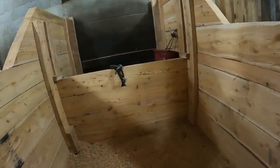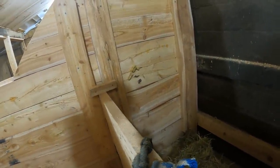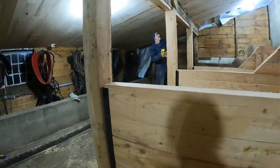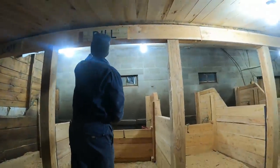Just to give you a peek inside the manger here. We thought that these are maybe a little bit high right here, but... No, I adjusted them all. Oh, you adjusted them all. Okay. So we had talked about putting something in the bottom, but he adjusted them, so... This is right. Looks good.